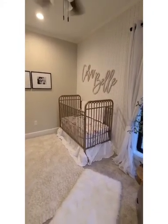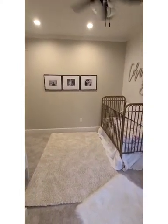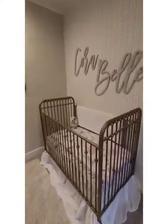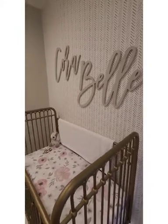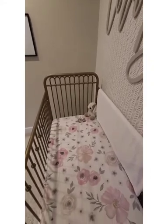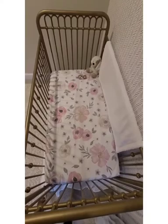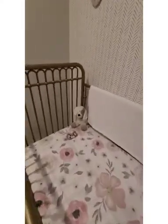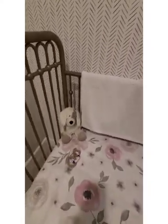And then the crib came from Wayfair. And I got this sign on a Jane deal that I found. And there's her crib. Hopefully she'll take nice naps in there. That stuffed animal, that's from her baby shower. It's one of those weighted stuffed animals.